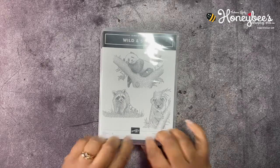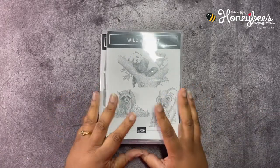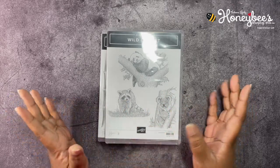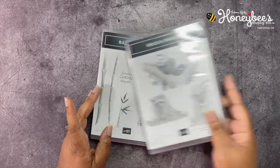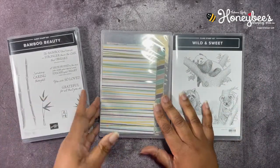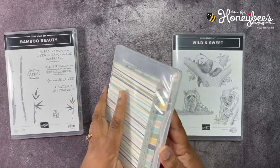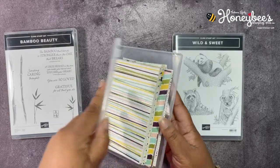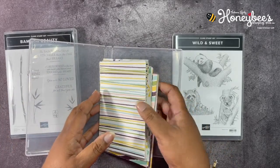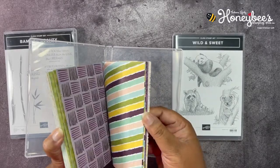And today, we're going to be working with a couple of the new products from the annual catalog. I am loving this catalog. This is the Wild and Sweet stamp set, the Bamboo Beauty stamp set, along with the brand new host only designer series paper, Design a Daydream. This does come 12 by 12, but of course I cut my paper down to 4 by 6.